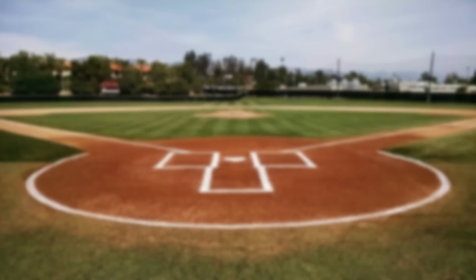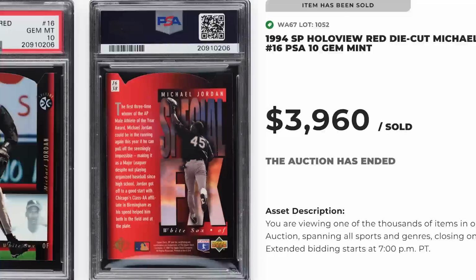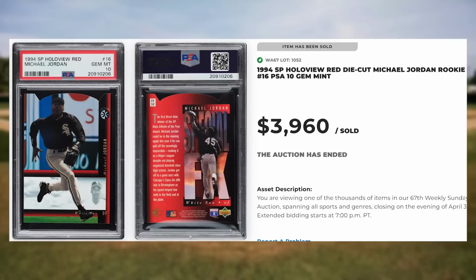Up next at number 4 is this 1994 SP Hollowview Red Die Cut Michael Jordan, card number 16. This was a PSA 10, and it sold for just short of $4,000. This price is right in line with the 2 other PSA 10 comps I found of this card from 2023. This Red Die Cut Jordan is a pop of 51 in a PSA 10.